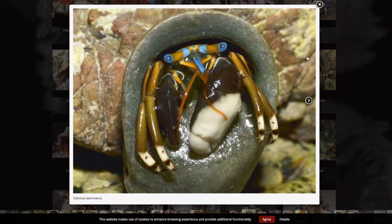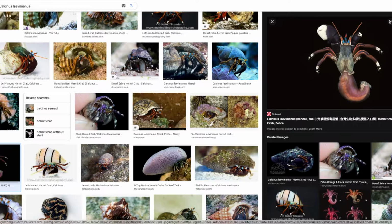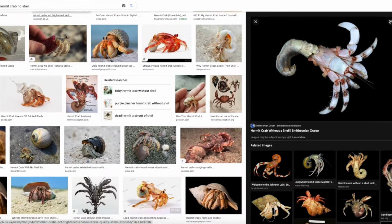I like him a lot. Oh, whoa, that's what he looks like without the shell. Weird. Wait, what do hermit crabs look like without the shell? I've never seen a hermit crab without the shell. How did I not know they had that? I didn't know they had this big muscular thing that grips onto the shell. Which, of course they do. I don't know why I didn't know that. I just never thought about it.